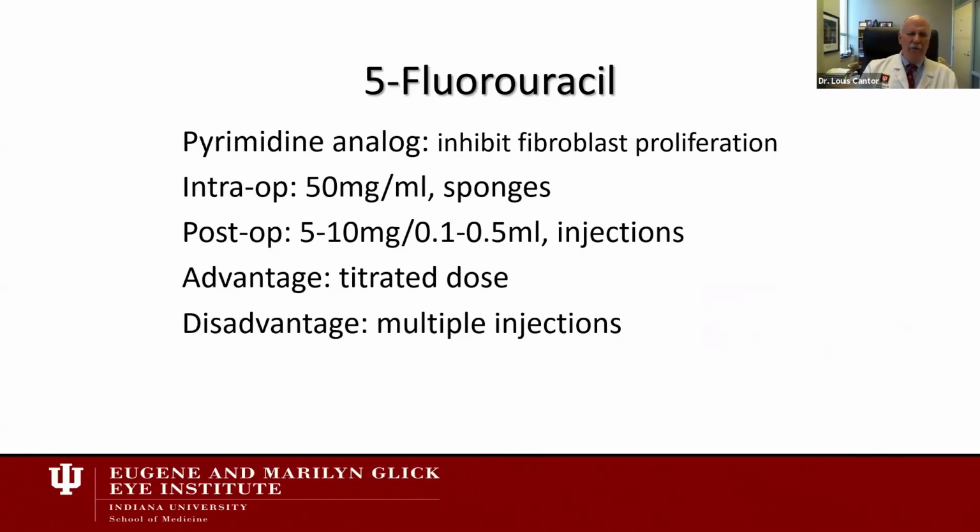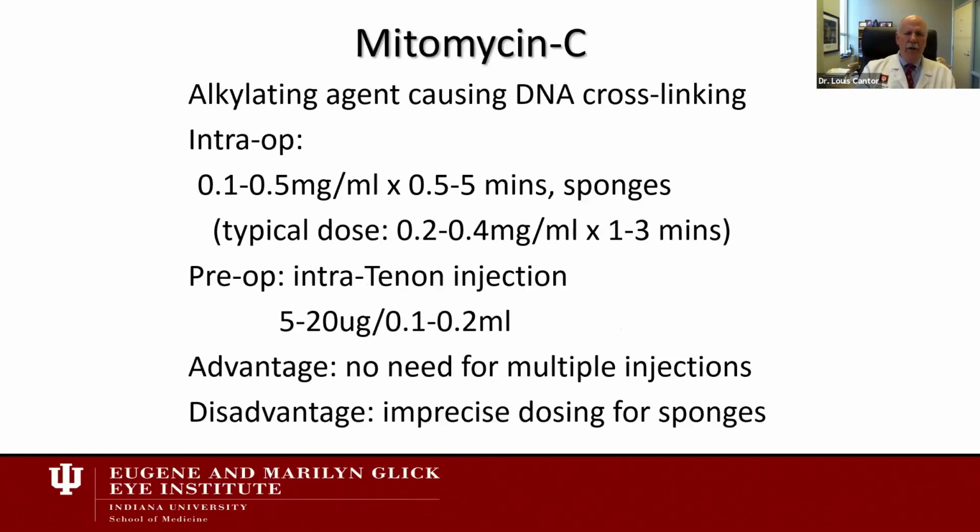Just as a review, 5-FU is what we call a pyrimidine analog. It inhibits fibroblast proliferation. These are the typical doses that are given. You can apply this with a sponge underneath the conjunctiva or by injection. The advantage is you can titrate a little bit. The disadvantage is you often need multiple injections to make it effective.